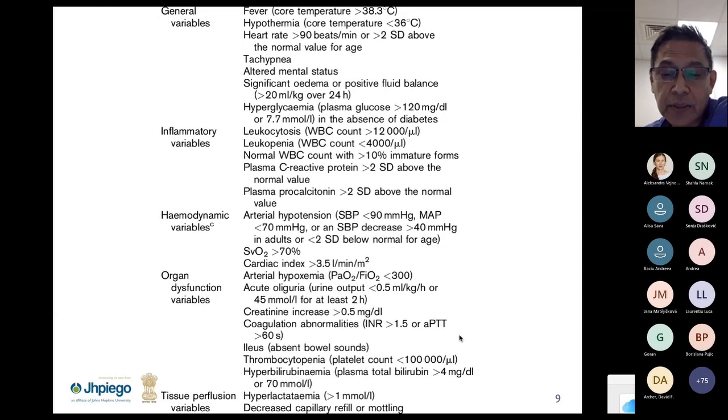So thrombocytopenia or platelet count lower than 100,000, or hyperbilirubinemia, which is actually telling you that the liver is trying to fail, and plasma total bilirubin, depending on what measure you use, more than 4 milligram per deciliter or 70 millimole per liter. And decreased capillary refill or mottling of the skin. You might find mottling of the skin, not very commonly. Again, in darker races, you might not feel or see mottling. So you have to take into account all of these.